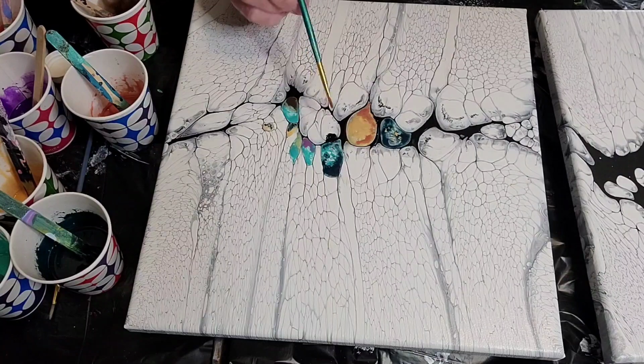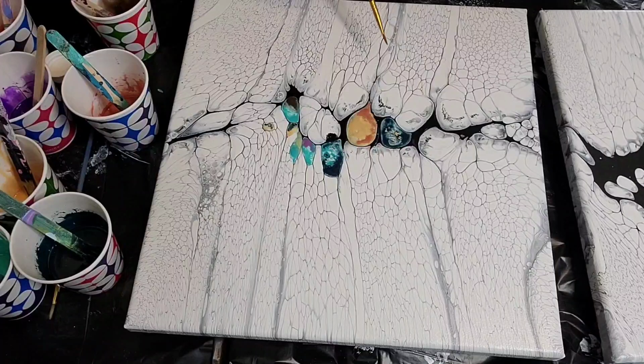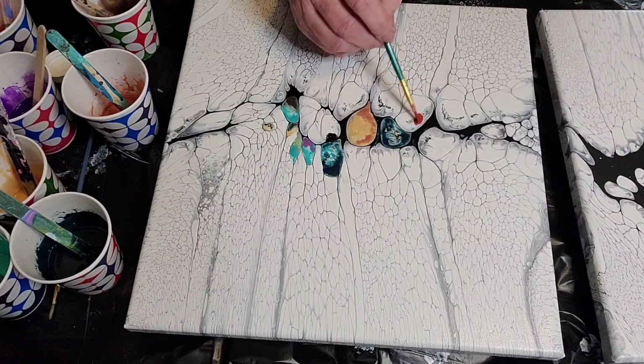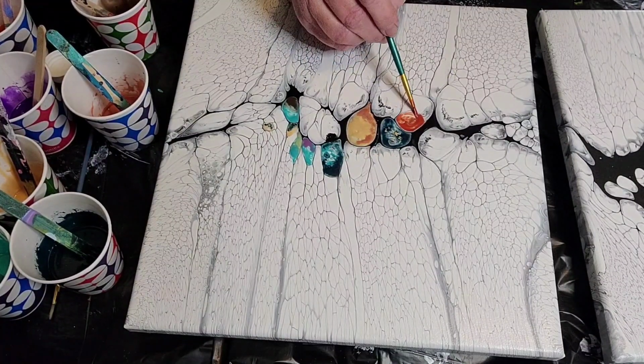And you can divide up, you know, like this piece here where it's got three or four different sections. You could do each one a different color, or you can just do the whole thing. Completely up to you. Let's go with some of this red ochre. I really kind of like this one right here that I did, it's got some of that magenta mixture I threw in there.